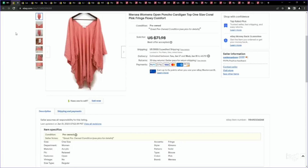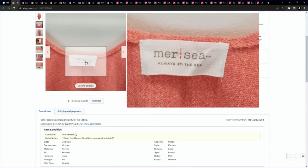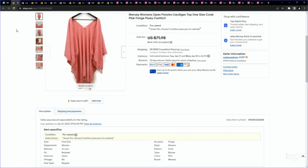Next up is the brand Mercé or Merci. I'm honestly not sure how to pronounce it, but here is the tag. This brand I found a few of lately, and they've been performing extremely well, so I would highly recommend keeping your eye out for this. Most of the time I'm noticing they're kind of oversized, which we've talked about before is a key indicator of something that might be a brand worth looking into and doing a comp on.